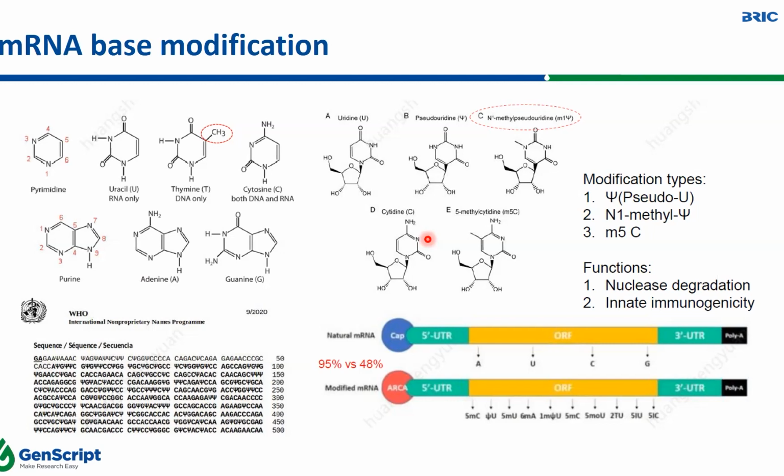Additionally, the efficiency of the T7 promoter to each of the modifications may vary, but won't be too significantly different. The picture here indicates the comparison between natural mRNA and modified mRNA, in terms of efficiency from a vaccine development project. As a result, it shows that the mRNA with the modifications has a better efficiency at 95% compared to the natural mRNA, which is at about 48%.